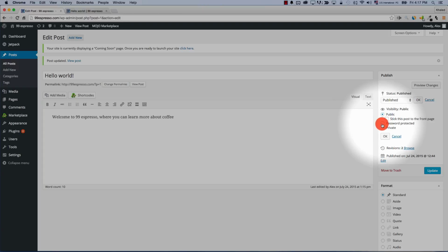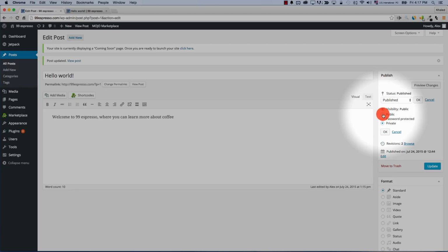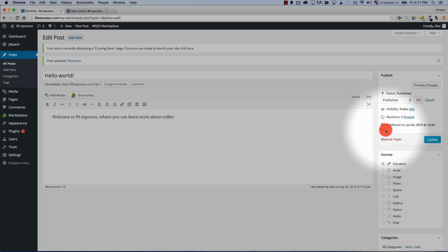Then you can password protect this page if you want, and add a new password for it, or make it private. I'm just going to keep it public now, and it shows me the two revisions I've done here. These are the revisions. And this is when I published this particular post.